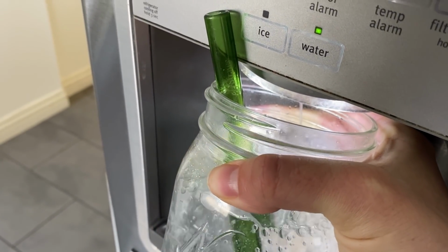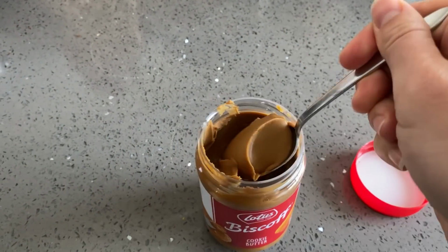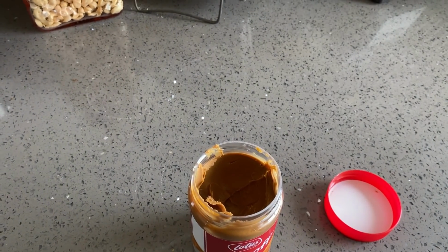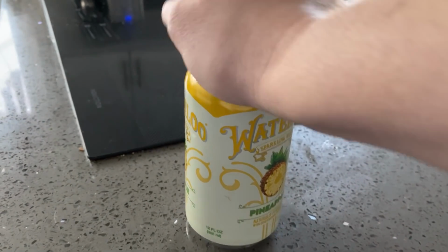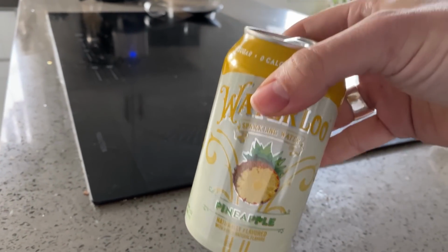And of course, I have a few large jars of just straight up water every day. Stay hydrated, you know. And because I have a sweet tooth after the jalapeno poppers, I had a spoonful of Biscoff butter, which is one of my favorite treats. I'm also a huge fan of sparkling water, so I have some on hand, though this pineapple flavor is not my favorite from Waterloo so far.